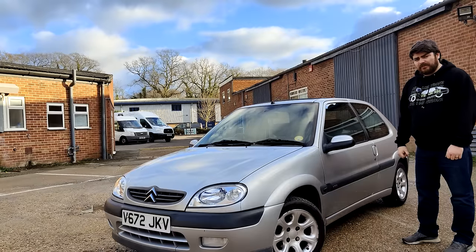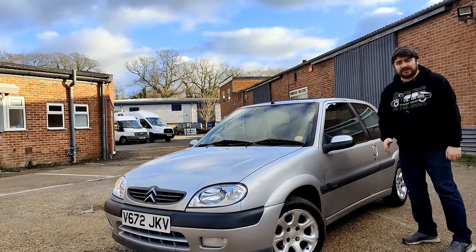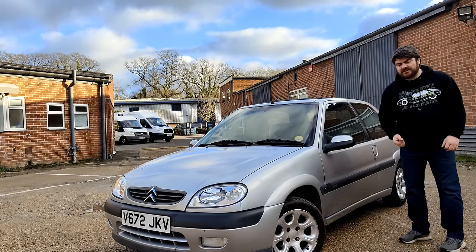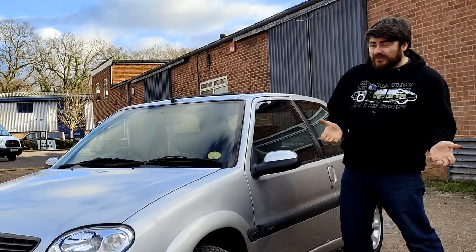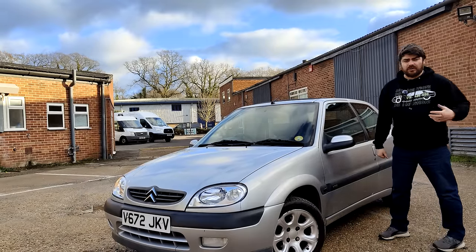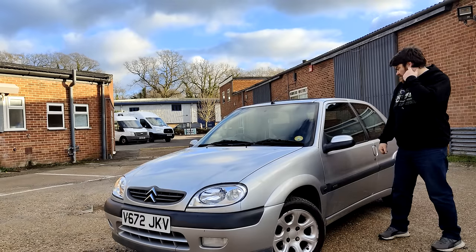Citroën realised they'd played a bit of a blinder because they'd created a car that people really liked. They loved the look of this car, the VTR and VTS. People were buying these cars up quickly. People were buying these cars and modifying them, young people. It was almost replacing the Nova in culture. It was really popular. In fact, the VTR and VTS combo were the best-selling hot hatches in the UK for a number of years. I think it was 3 years.